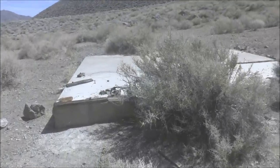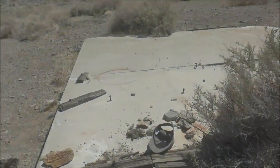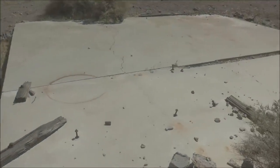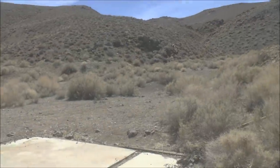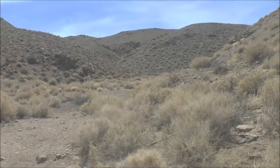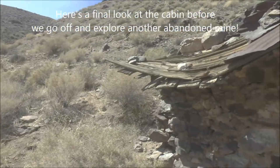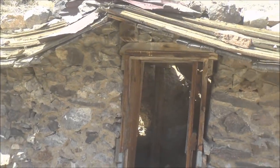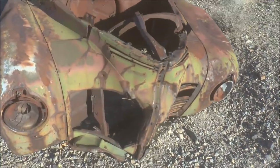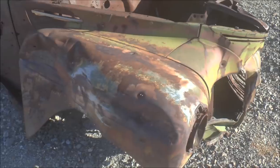Outside here, there's a foundation for another building, maybe. So I don't know. Something was here at one point. But like the rest of the desert, now it's nothing but desolation. So here's an old car just sitting out here near this abandoned mine, just rusting away.